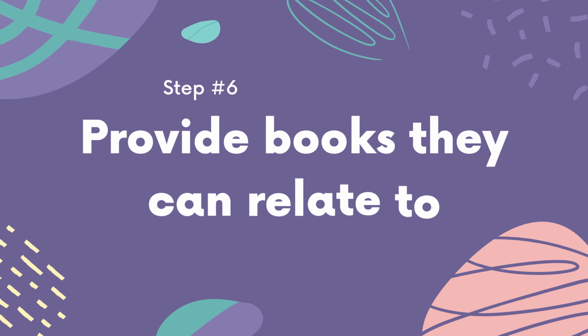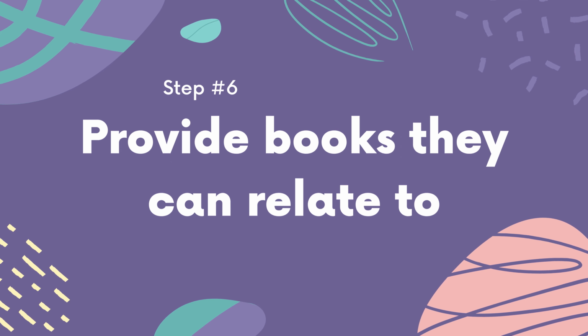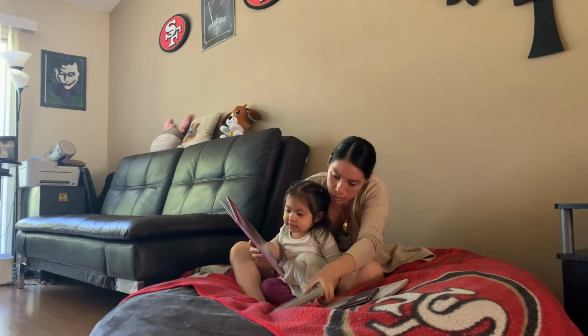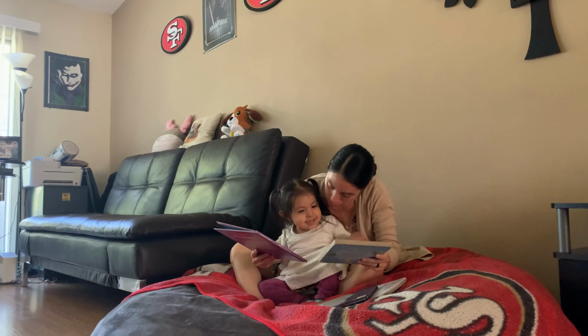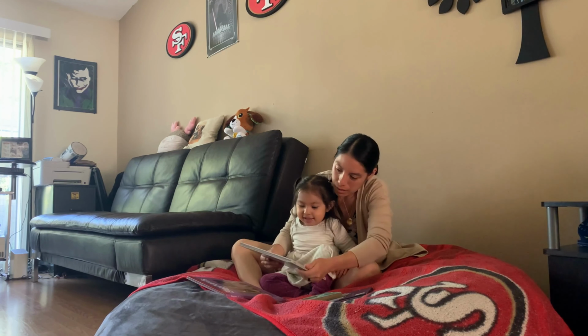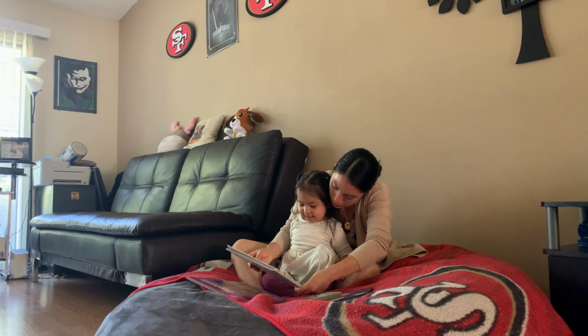And finally, number 6, provide books they can relate to. Why does this work? Kids will likely be engaged in books that describe a familiar experience because they'll connect the similarities between their experience and the book.